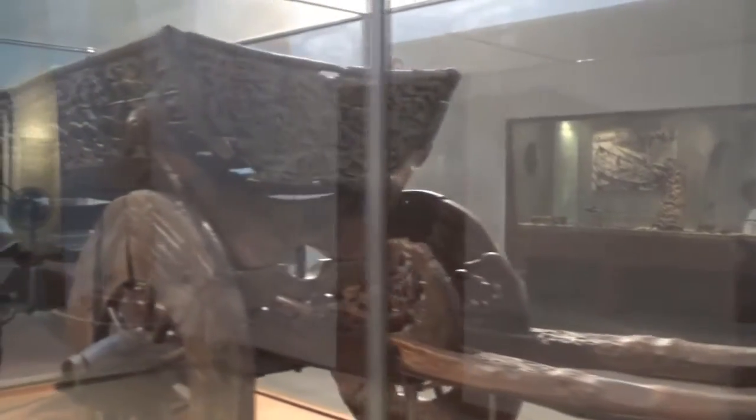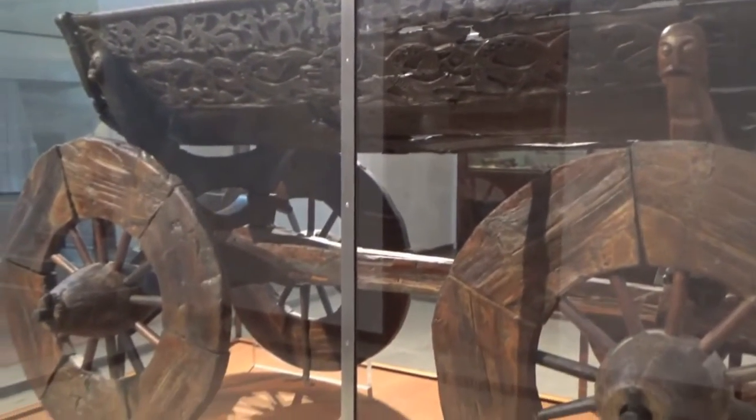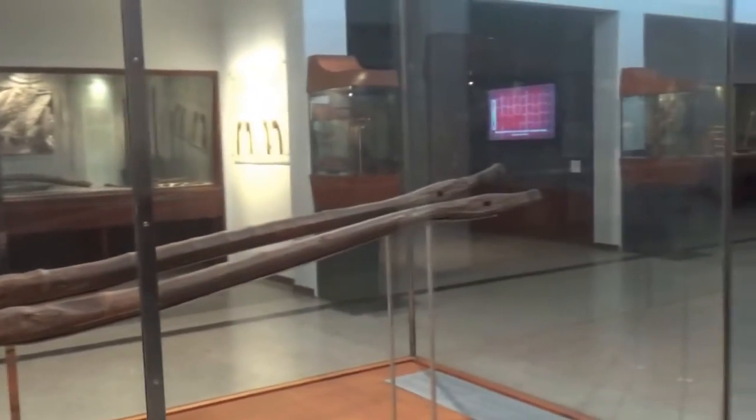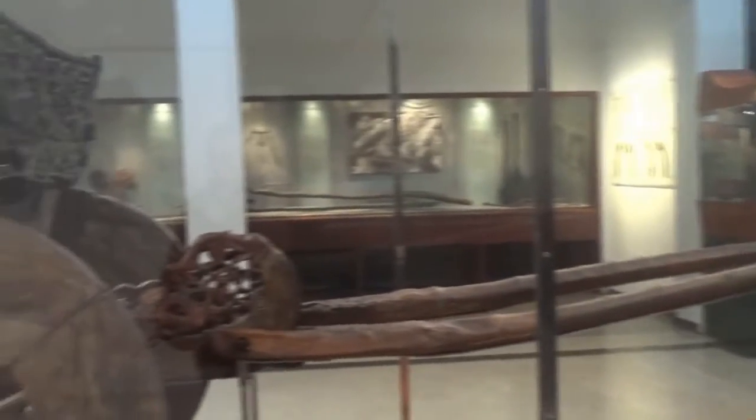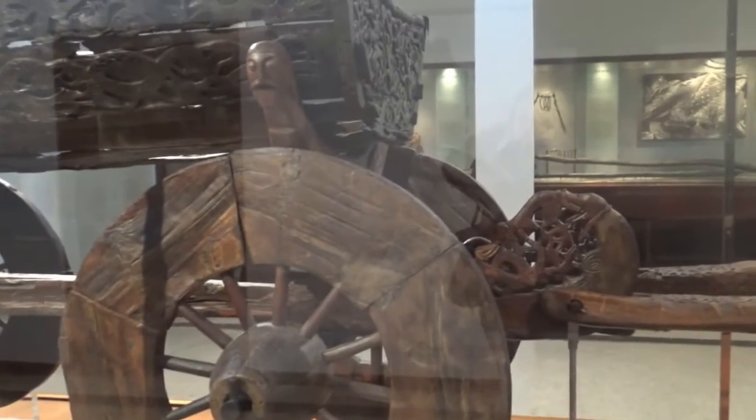It's just incredible to see every single small part of this structure. This is the carriage that was found in the Oseberg ship, and it's the only one of its kind that we know of from Viking time in Norway. Which is super amazing because this was found about 10 to 15 minutes away from my house, which is where the Oseberg ship was found.